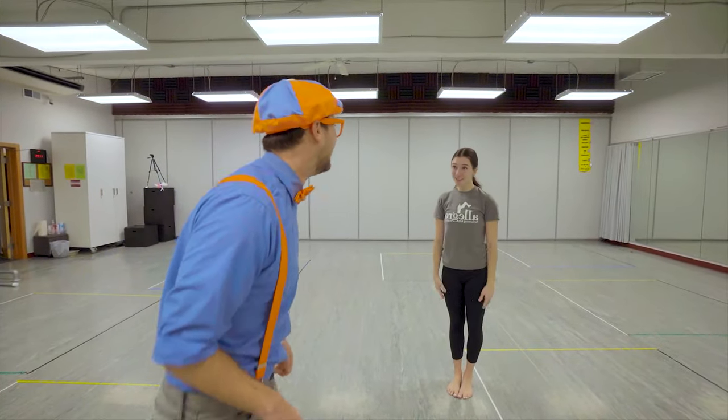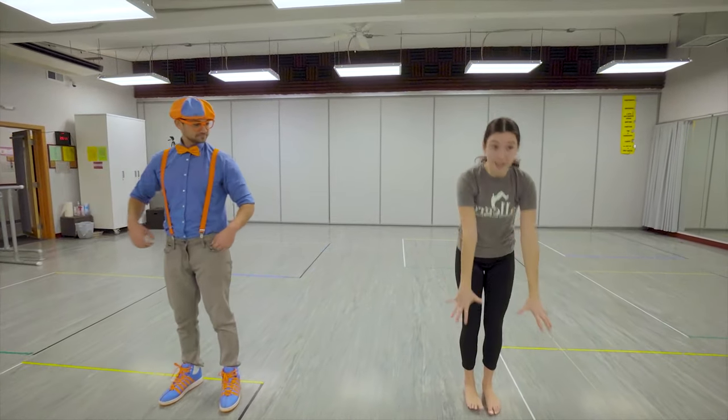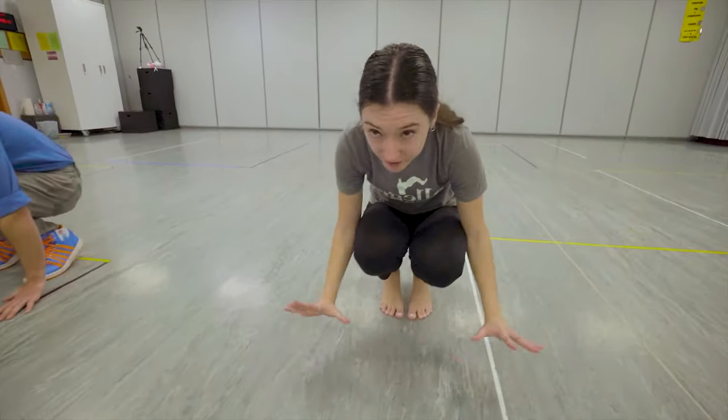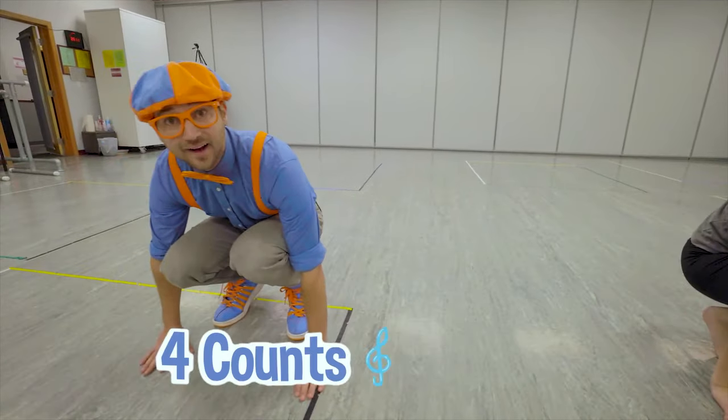That looks really hard, but I think I'm up for it. Will you teach me? Absolutely. Okay. All right, so how we're gonna start is we're gonna start really close to the floor. So you wanna make a ball pose. You wanna get really close into your knees, right? Okay. Yes, from here, you're gonna hold four counts.